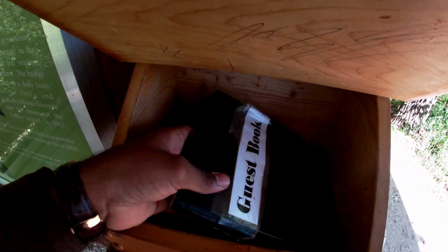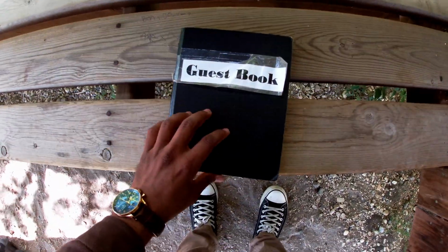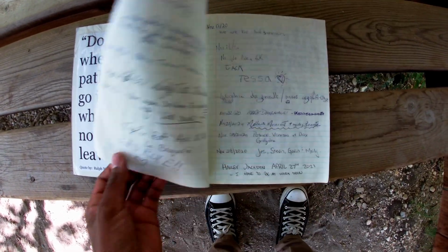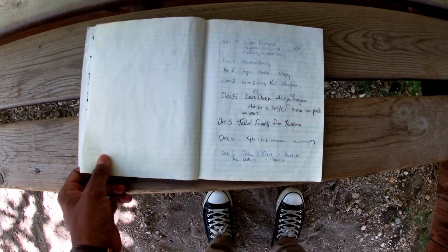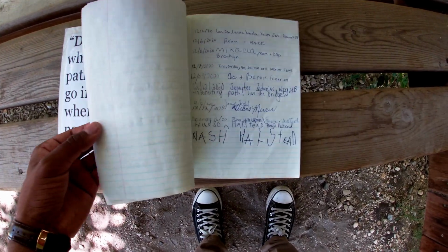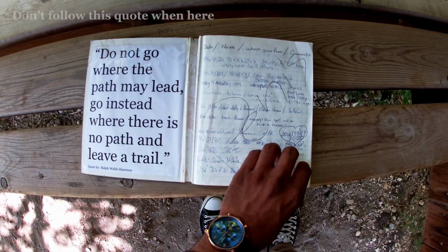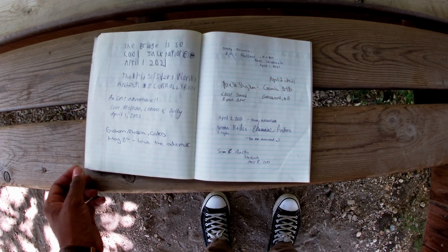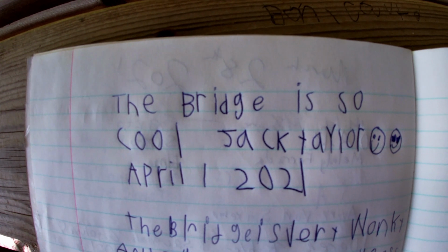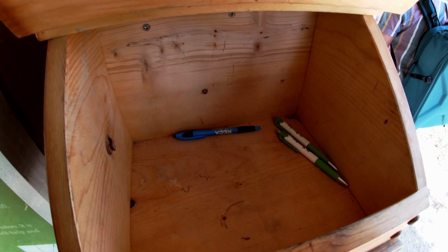There's like a guest book in here. What's in the guest book? Let's see. Oh, damn. Okay. I don't have a pen. All the way from 2020. Nice. I agree with this. The bridge is so cool. Never mind, there are pens here, so we might sign the book.